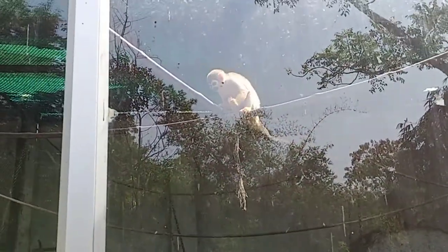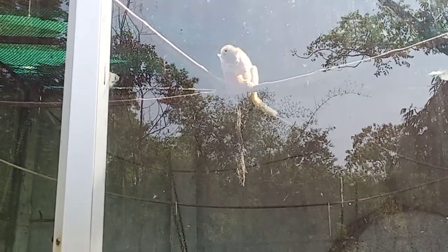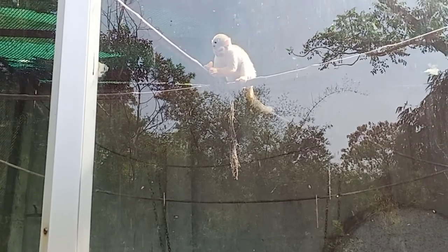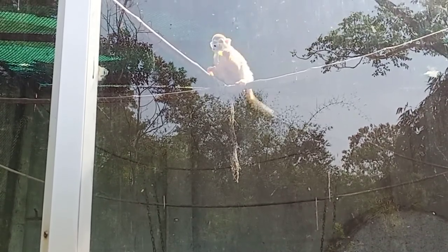Orange. Again, he is going to pick up another orange. I think he is so hungry. Now climbing down. Standing over there. Orange is up there.